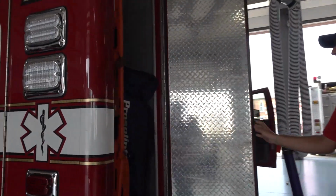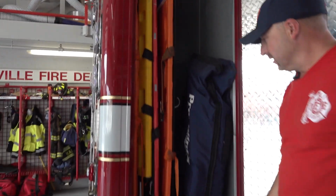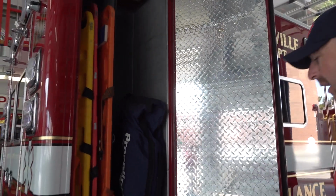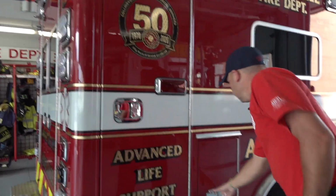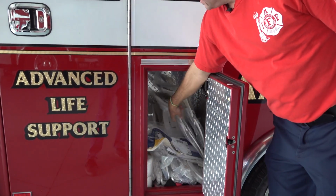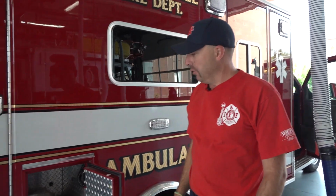This here has several backboards that we use for moving patients if need be. We have some different splints for broken arms, broken legs, things like that. And then this compartment here has C collars, which you put on your neck in case you have a possible neck injury, to keep your neck in line.